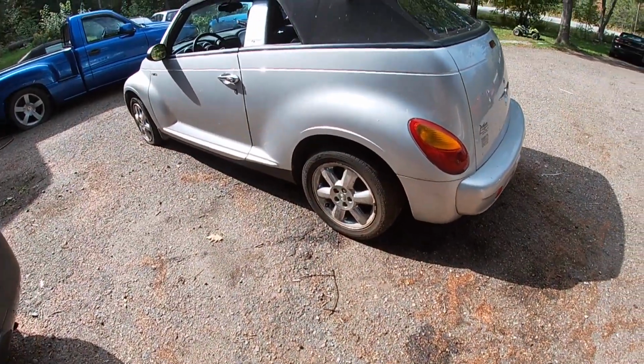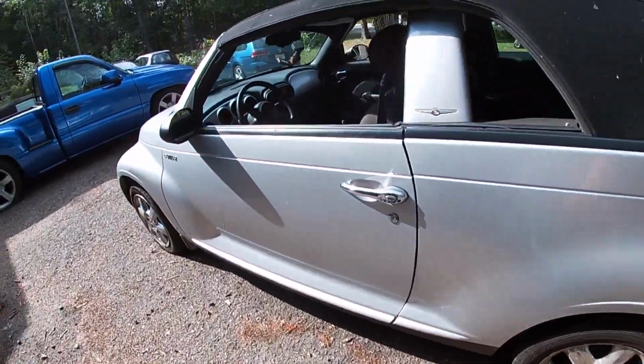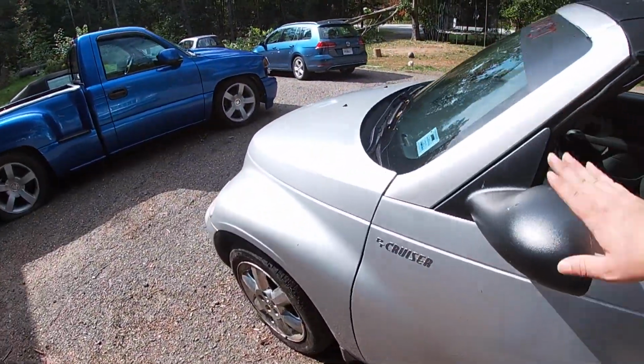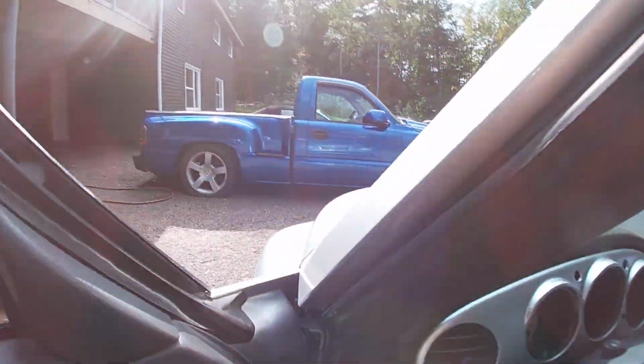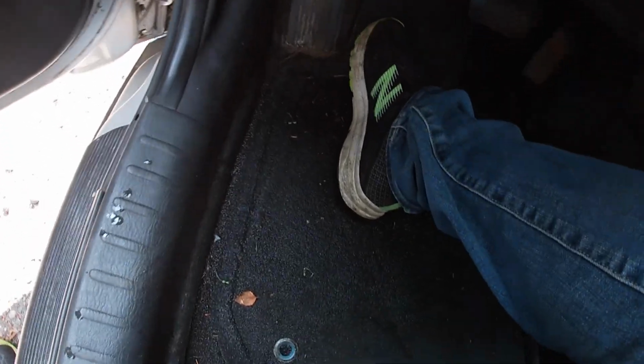So first things first, let's get this up on the hoist. And then we'll get the tires off. We'll look at the exhaust now. When we get in here, two things I've noticed. You can see the floor is soaked. That's because we just had Hurricane Teddy or Tropical Storm Teddy, and the window wouldn't go all the way up. So it is what it is. So you're going to hear that right off the bat, there is no cat.